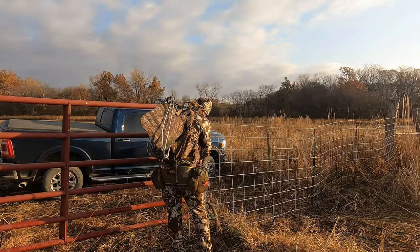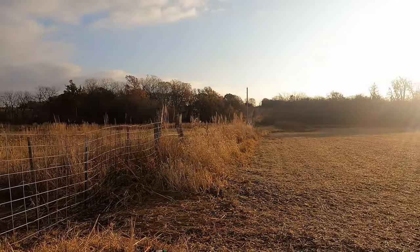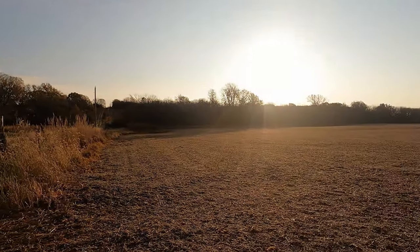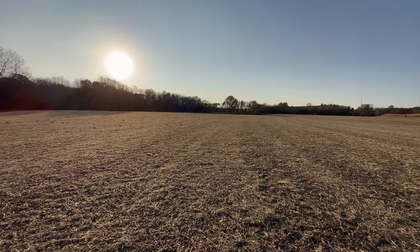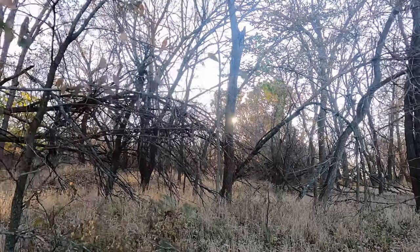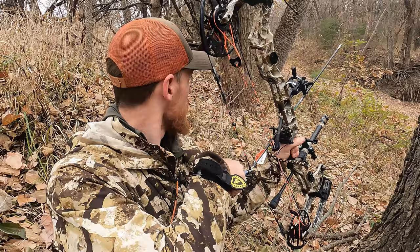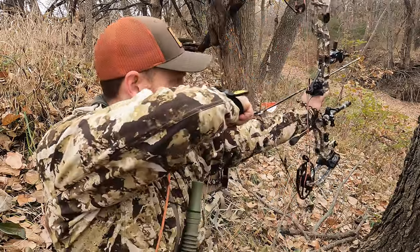Today we're back where we were at yesterday. It's supposed to be a southeast wind, but it's super calm. And it's supposed to be hot today. I'm gonna sit right close to where I saw those bucks and the turkeys cross. And hopefully we'll have a repeat. Only this time, maybe I'll get an arrow off.